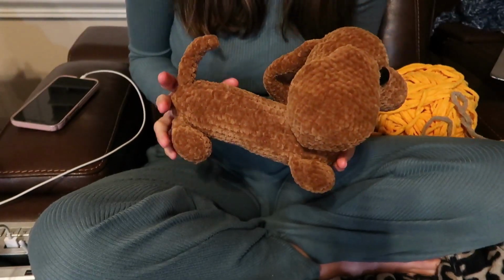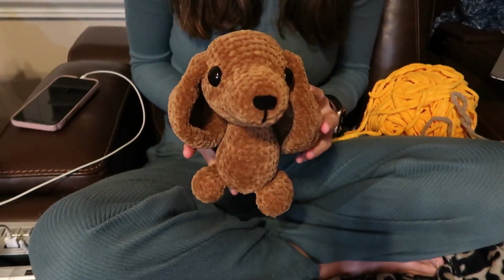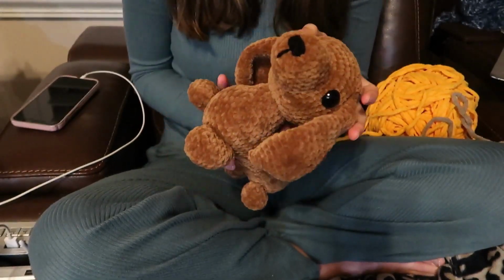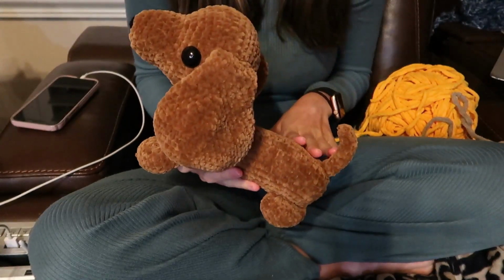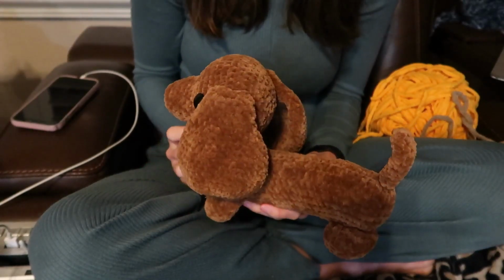And it did have quite a lot of sewing, as you guys saw. The tail, the body, the feet, and the ears were all different pieces, and the head actually. So all of that had to be sewn together. But I really do like how this turned out and I hope you guys enjoyed watching me make it.